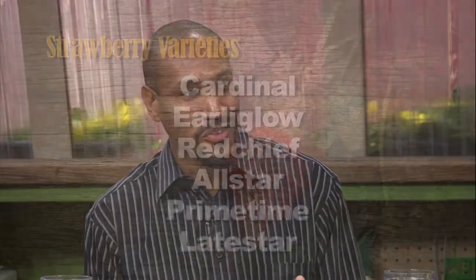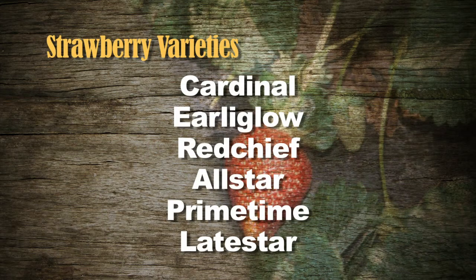As far as the ones recommended for home use here in Tennessee, Cardinal is probably one of the most popular. It's a real tasty strawberry. Those are the ones you see in the store all the time, the Cardinals. Well, I've seen them a couple of times. Most of the ones I see in the store are the commercially grown varieties, like the ones I mentioned earlier. I usually see the Cardinals at the big box stores for the most part, labeled as Cardinals. But Earliglow, Red Chief, Allstar, Primetime, and Latestar are varieties that UT recommends.